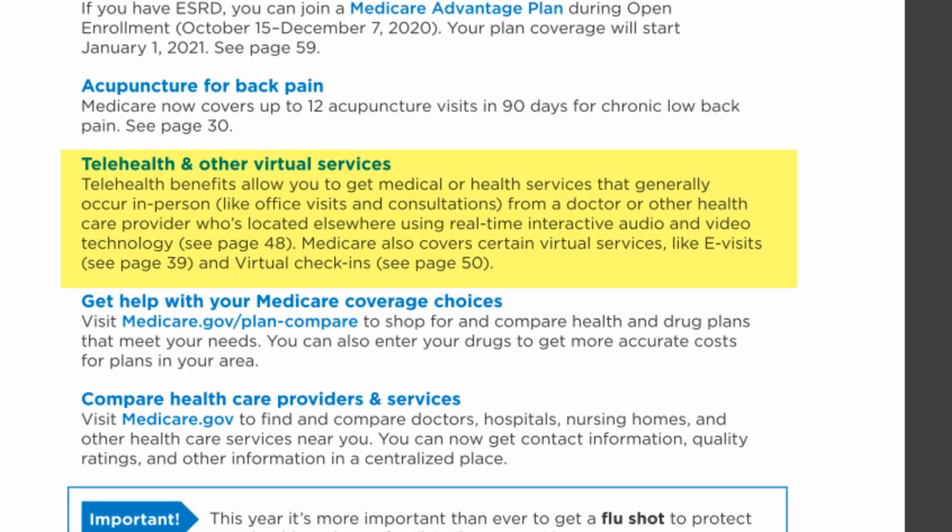And last, Medicare has also added telehealth and other virtual services as well.